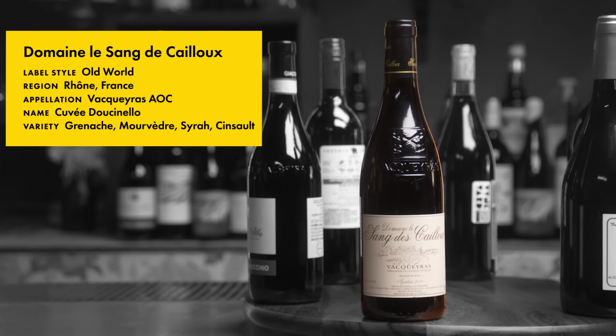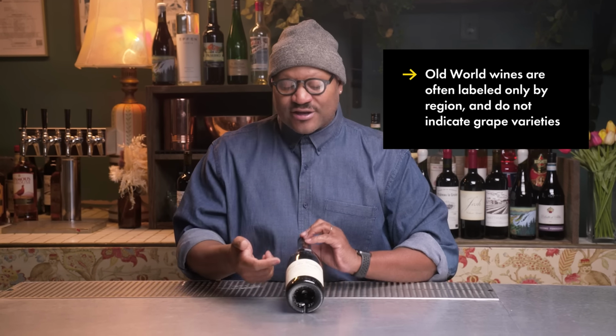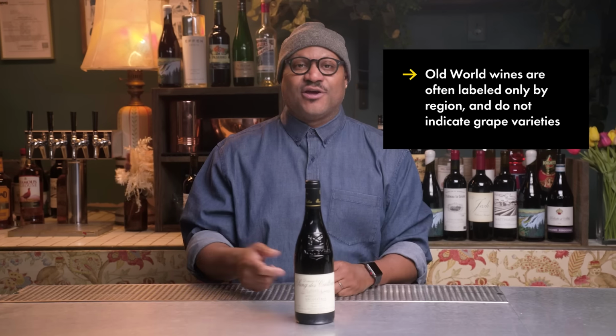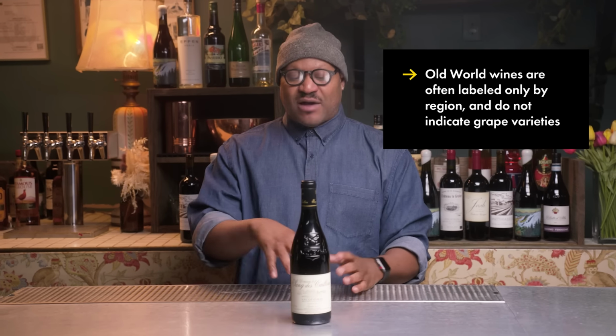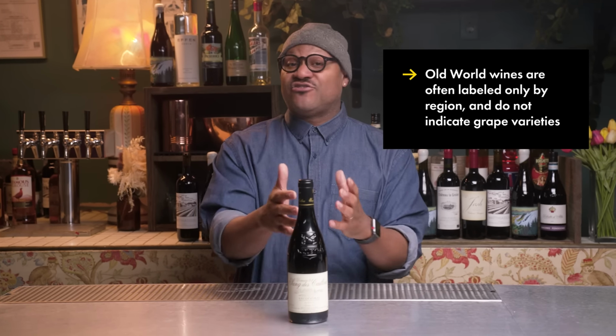So it's named after the region. Based on the name, you have to know something about that particular region, but generally you're looking at Syrah, Grenache, Mourvedre, Cinsault. Those are the popular grapes from that particular area, but it can be any combination of those.